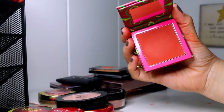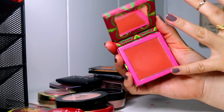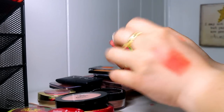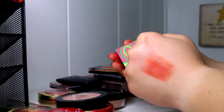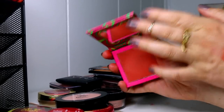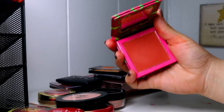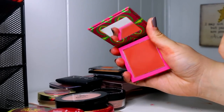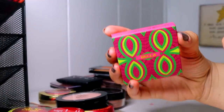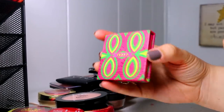All right, and then last but not least, from Juvia's Place here, I have their blush in the shade Bella. And the tone itself is really, really beautiful. But when they launched these, I ran to their website. I purchased every single shade that they launched. And for some reason, that seemed like a good idea to buy a deeper, more brick-toned red. And it's definitely not something that is suited for me. So I just really don't want this one to go to waste, because the consistency is there. The color is beautiful. It's not something that works for me. And honestly, even the packaging is beautiful. It's so vibrant and so fun. I love it so much. Juvia's Place, they kill it with packaging.